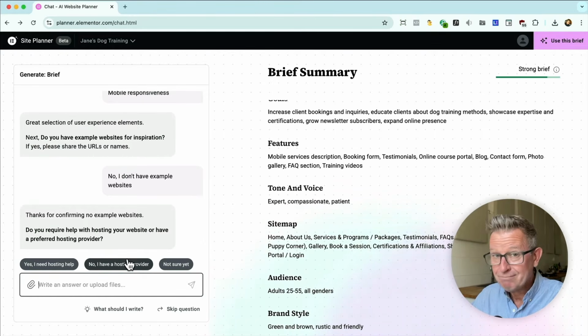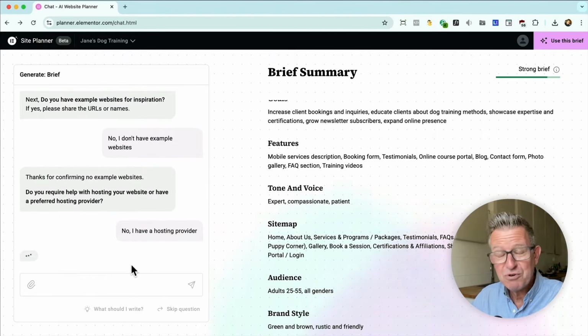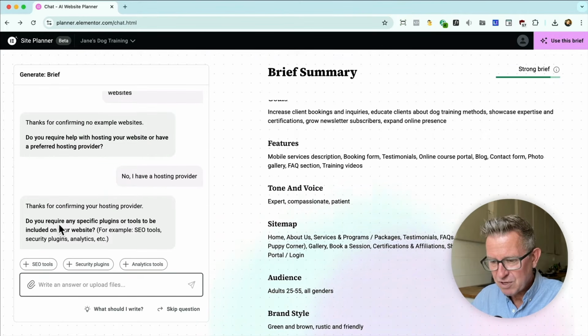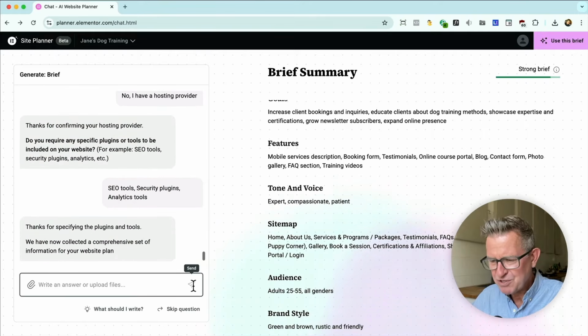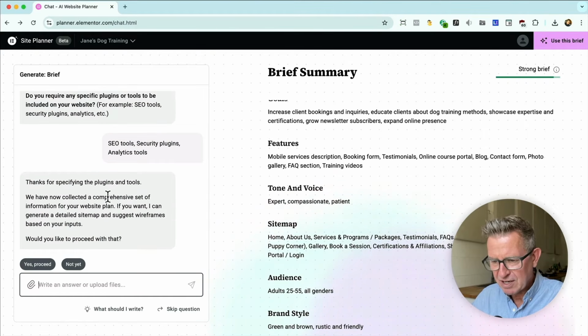Do I need hosting? Go on, Elementor. No, I have a hosting provider. It's called Local by Flywheel. Do you require any specific plugins, tools, SEO tools? Yeah, go on. Secure analytics. Yeah, go on. I'm not sure actually at this point. I can't remember if they actually will install these.